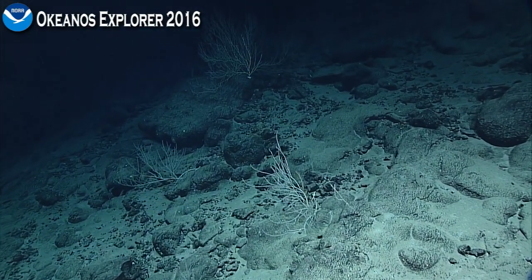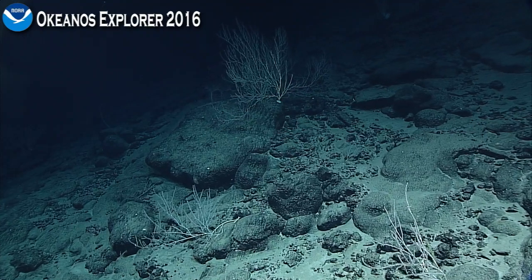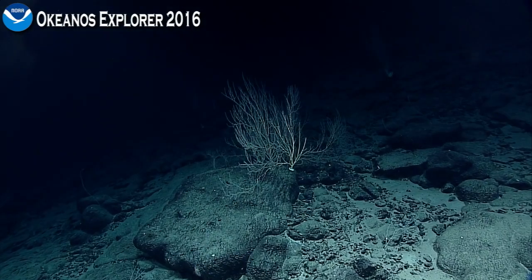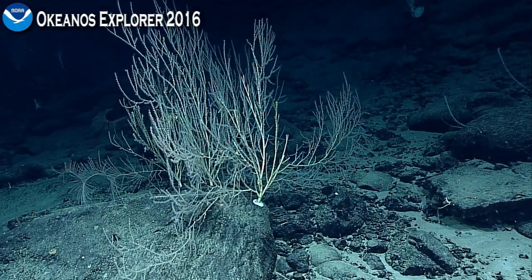So the few of us geologists that are on this dive have been spending a lot of time speculating over whether we're looking at old, heavily sedimented manganese-crusted pillows or whether we're looking at something totally different. Come in partial here. So it's been highly enjoyable for geology on this dive, almost as much as the biology, which has just been fantastic.